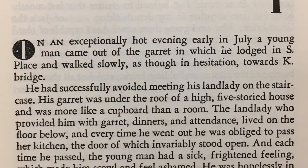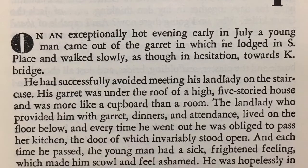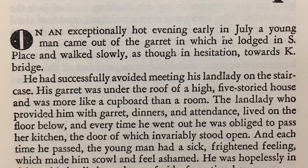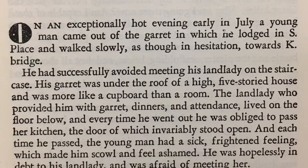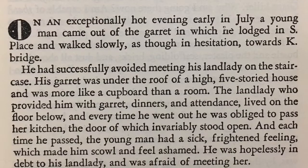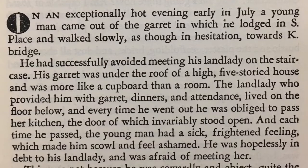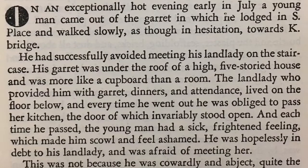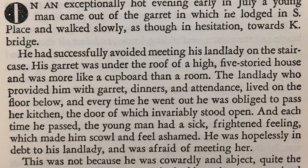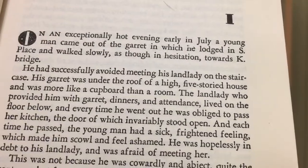On an exceptionally hot evening early in July, a young man came out of the garret in which he lodged in S Place and walked slowly, as though in hesitation, towards K Bridge. He had successfully avoided meeting his landlady on the staircase. His garret was under the roof of a high 5-storied house, and was more like a cupboard than a room. The landlady who provided him with garret, dinners, and attendance lived on the floor below, and every time he went out he was obliged to pass her kitchen, the door of which invariably stood open. And each time he passed, the young man had a sick, frightened feeling which made him scowl and feel ashamed. He was hopelessly in debt to his landlady and was afraid of meeting her.